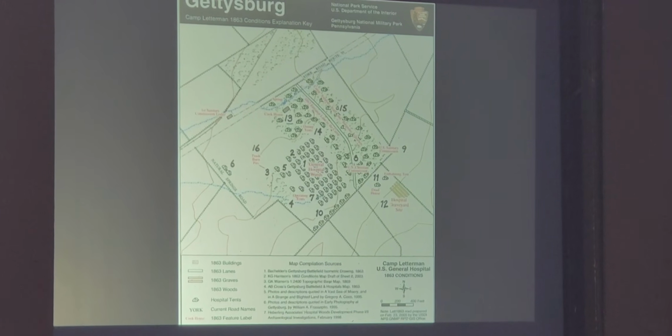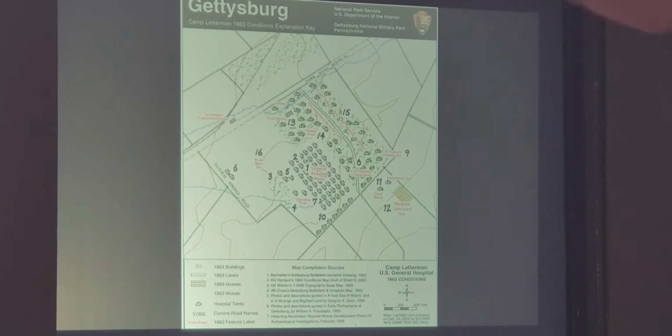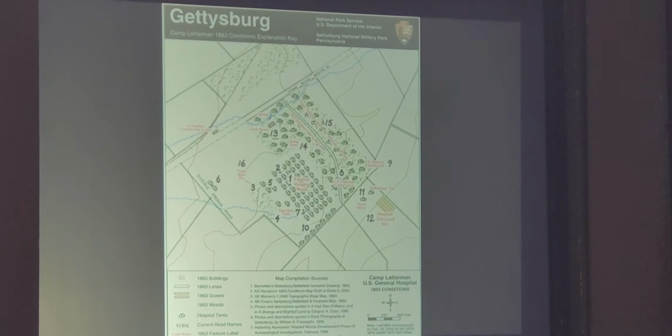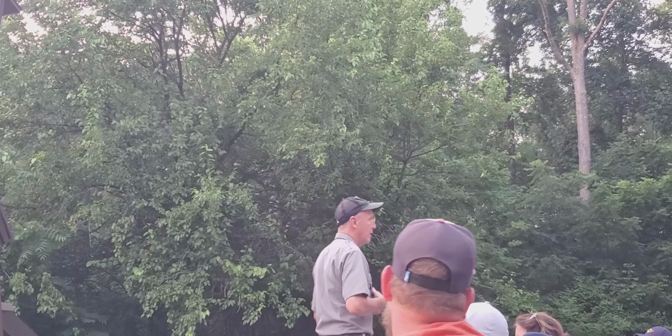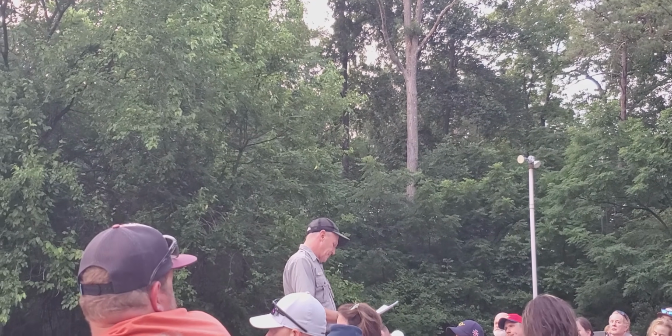So when the train comes in, they can bring in 1,200 tents, and when the train rolls out, it can roll out with more soldiers. Everything, that train is not wasted. They are using that train. And once that train starts moving, they're moving.